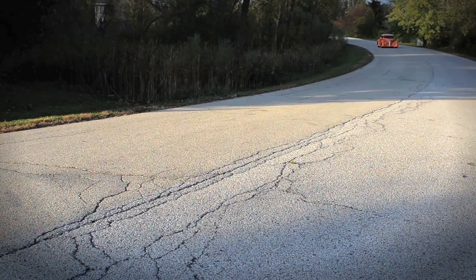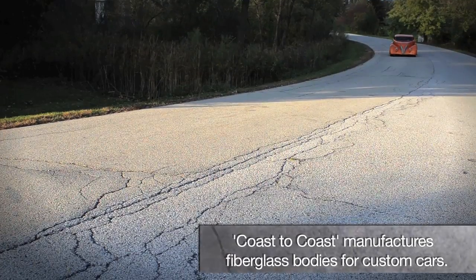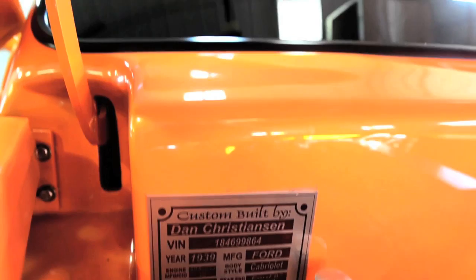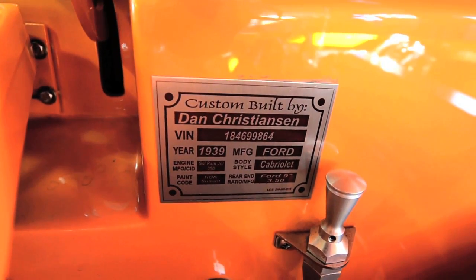My name is Bob Armstrong. I live in Crystal Lake, Illinois, and the car I own is a '39 Ford Coast to Coast. This is a one-of-a-kind car. You don't see too many like this running around in this part of the country. The car was built by a guy by the name of Dan Christensen in Marengo.